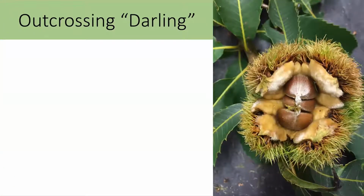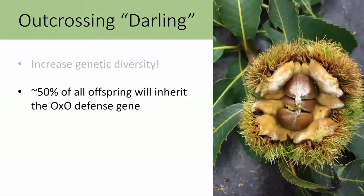This is a really important part of the restoration project in increasing genetic diversity. Because like I said, you don't want to just plant a bunch of clones. You want to capture as much remaining American chestnut genes as you can that are still surviving, because that's how trees protect themselves from all sorts of things. So it's really important to outcross these at this stage in the restoration process. About 50% of offspring will inherit the oxo defense gene when we do these pollinations, based on where the gene is sitting on the chromosome.